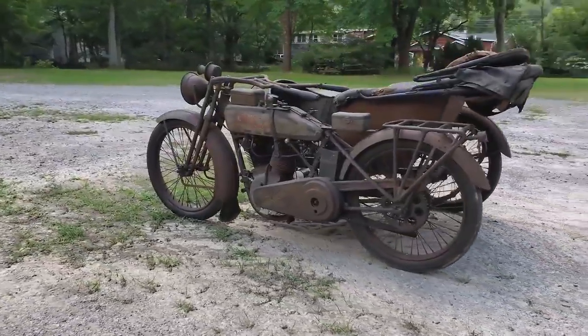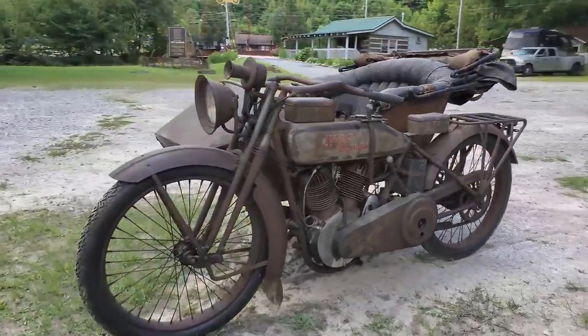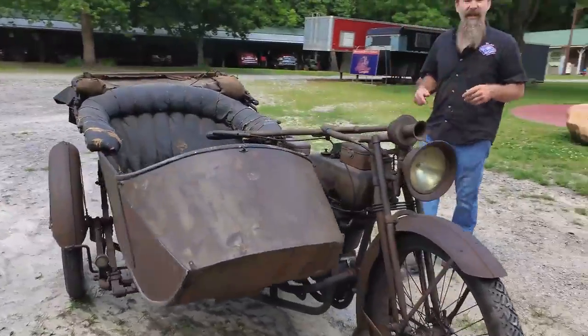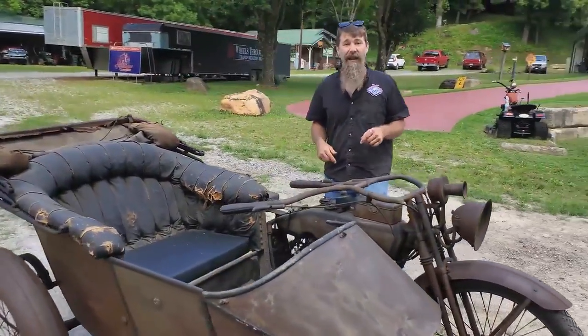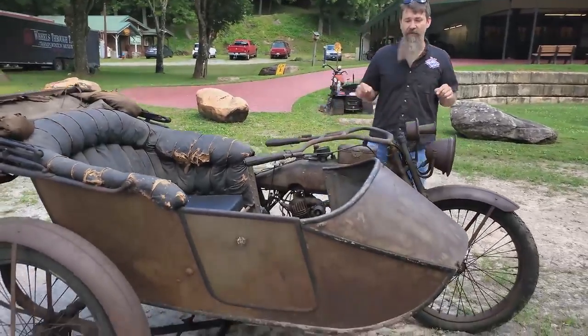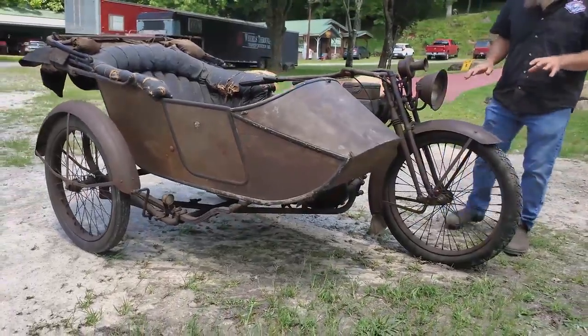Here at Wheels Through Time, there's over 350 all-American rare motorcycles dating back really to the earliest days of our motorcycle industry. This week on the Drive for History, we're highlighting one-of-a-kind motorcycles, and right here in front of us, one of my favorite machines in the entire museum, the 1916 Harley Davidson with a sidecar.